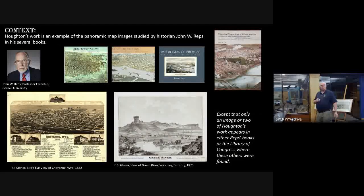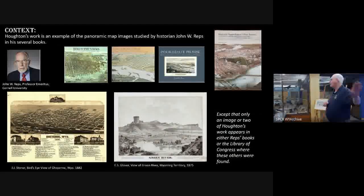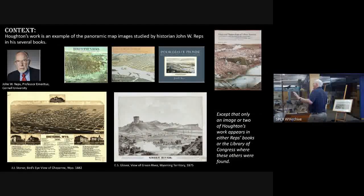Reps put together this book, which was a catalog of all known bird's eye view drawings, and it included all of 2 Houghton drawings. And the fact that I knew that there were, after cataloging them, probably 30 town views, I knew that there was more to be said about Houghton than what Reps did, because he really didn't know anything about it.